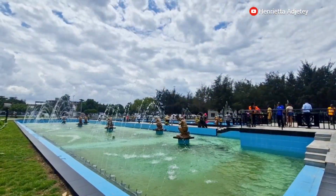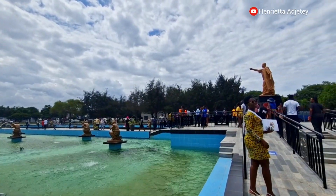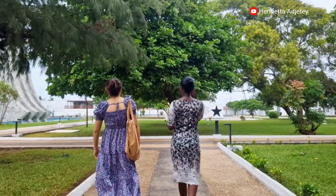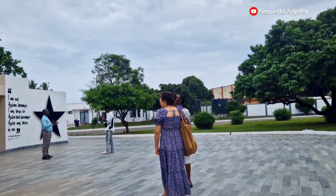There are spaces where you cannot take photographs or videos, so you should take note of that while you're going to the park. But I definitely recommend that if you're in Ghana, you should make it a point to visit the park.